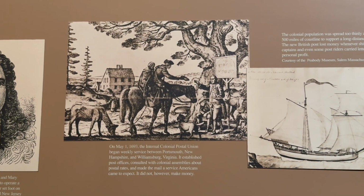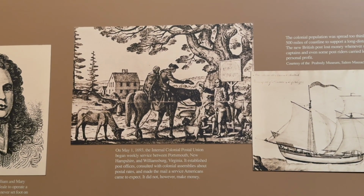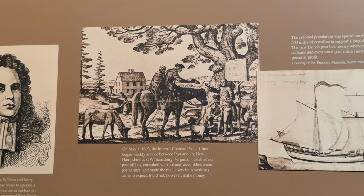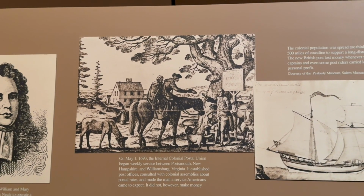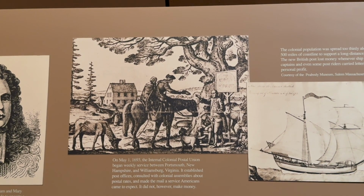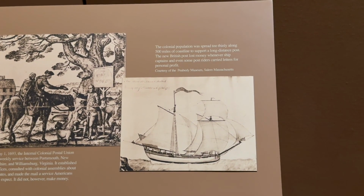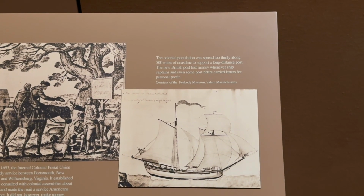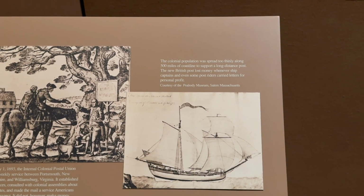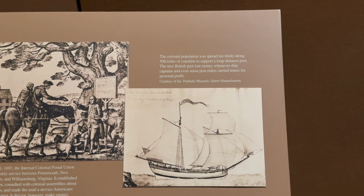On May 1st, 1693, the Intercolonial Postal Union began weekly service between Portsmouth, New Hampshire, and Williamsburg, Virginia. It established post offices, consulted with colonial assemblies about postal rates, and made the mail a service Americans came to expect. It did not, however, make money. The colonial population was spread too thinly along 500 miles of coastline to support a long-distance post. The new British post lost money whenever ship captains and even some post riders carried letters for personal profit.